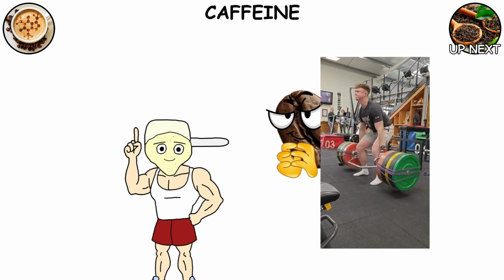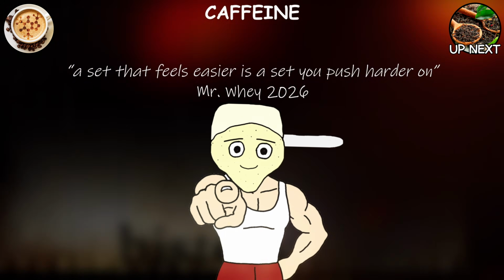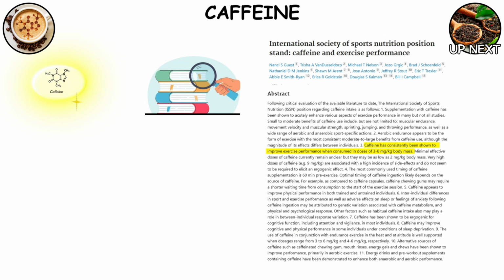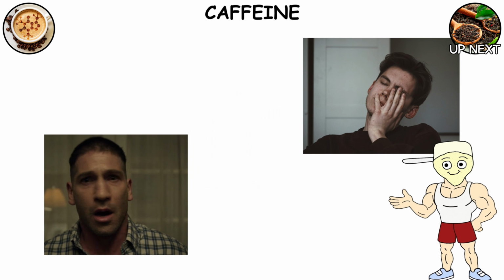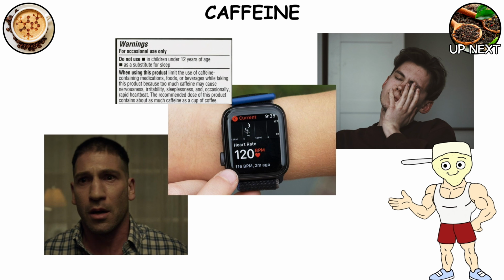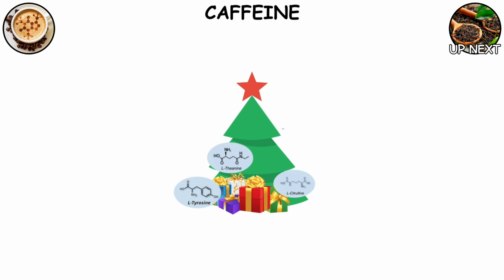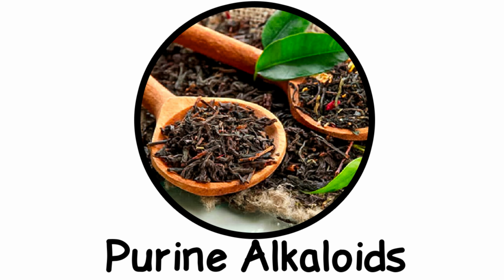That last one is sneaky, and it matters more than people think, because a set that feels easier is a set you push harder on. The sweet spot in the research is 3 to 6 milligrams per kilo of body weight, taken about an hour before you train. Push well past that, and you don't get more benefit. You just collect the jitters, the crash, and a resting heart rate that feels like a warning label. This is the ingredient the whole product is built around. Everything else is decorating the tree. Caffeine is the tree.